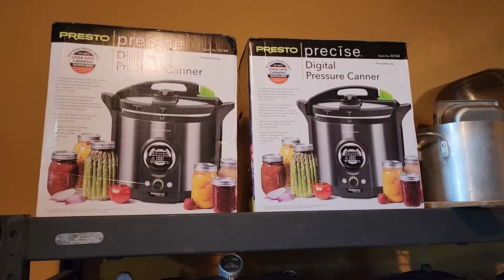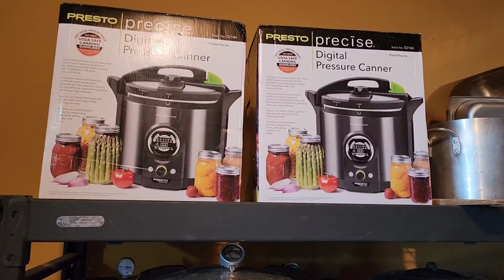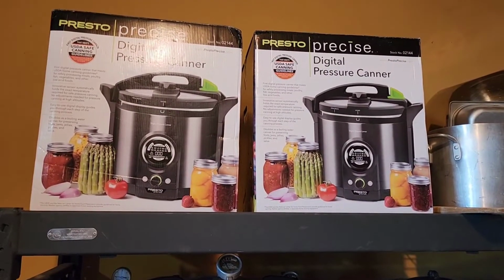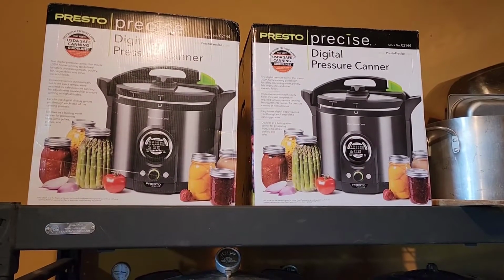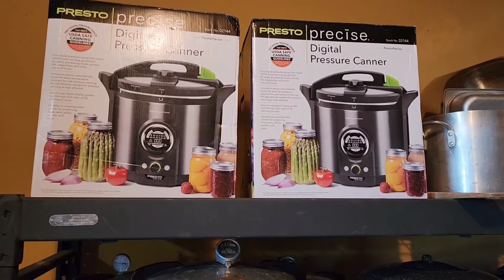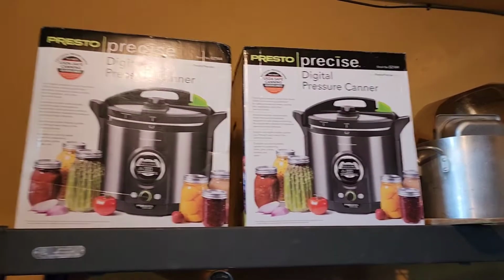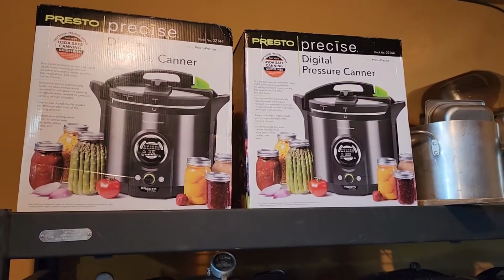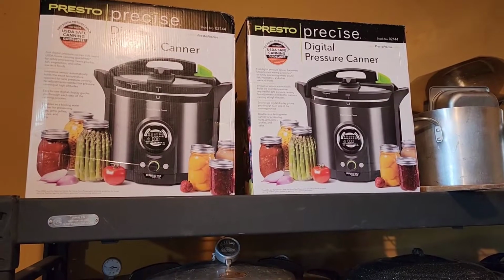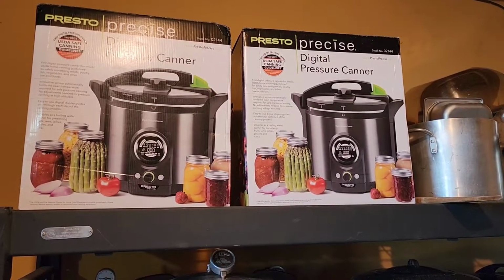Doesn't mean you can't use them. The USDA just hasn't put their little special stamp on it. Now originally I only ordered one canner, but to my surprise today, when FedEx showed up, there were 2 of these with our name on it. So Kelly, as a surprise, ordered a second one after I ordered the first one. So that's a huge surprise and a huge plus here on the Homestead.